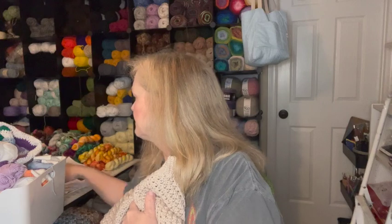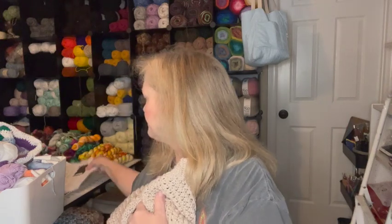Let me look. No, it goes up to an 8-year-old. And the yarn usage for the difference, okay, the sleeve length for the 8-year-old is 15, almost 16 inches long. Let's see, the finished width is 17, almost 18 inches.